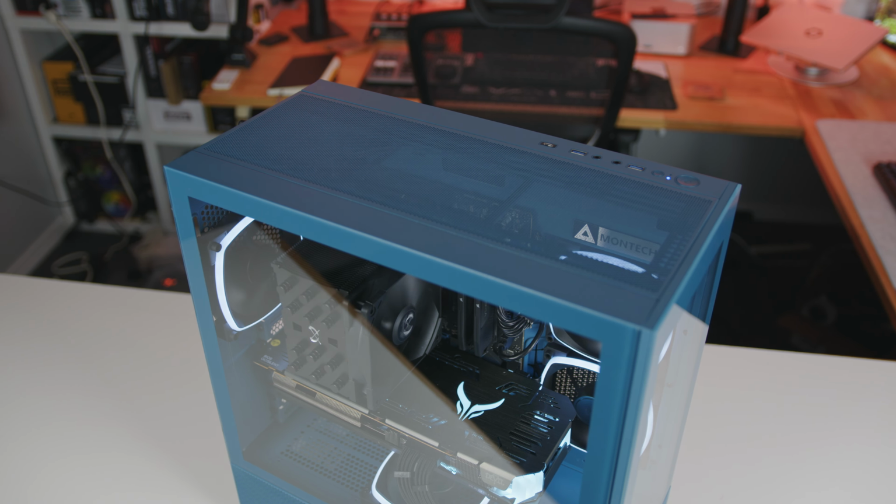The only potential issue with the Montech Sky 2 is the fan hub, which some users have reported problems with. However, the company has responded to these issues and has a plan of action in place to replace the faulty hubs. If you've experienced this issue and have had your fan hub replaced by Montech, let us know in the comments.